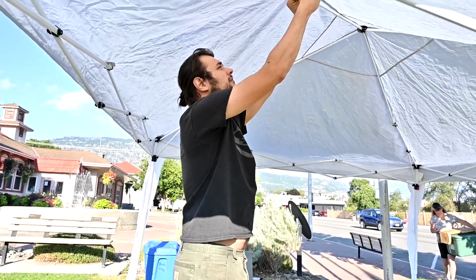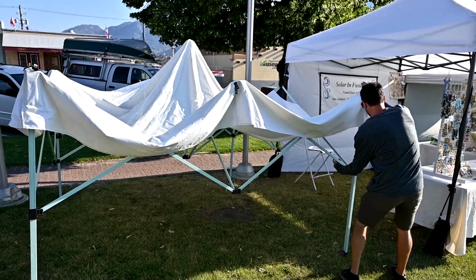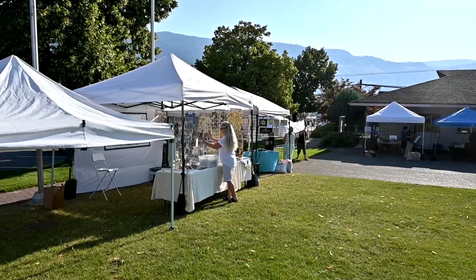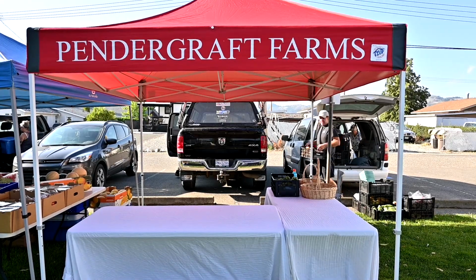Crafts and produce must be locally made or grown. The majority of vendors sell a variety of crafts and handmade items. But there are farmers selling fresh fruits and vegetables they've grown.